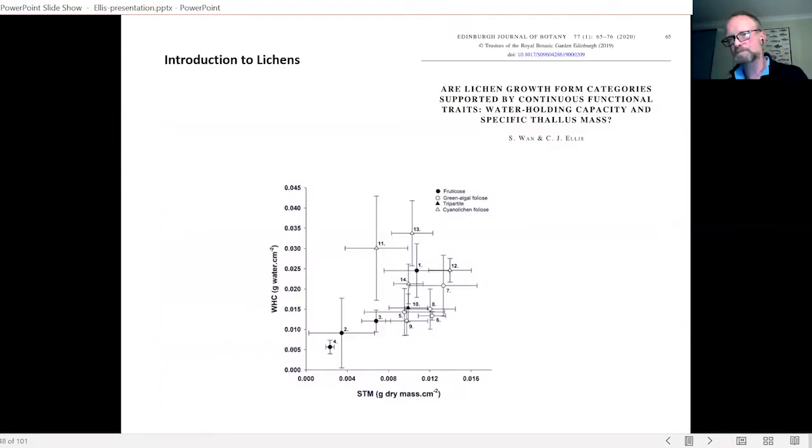So the shape and the structure of lichens is often expressed using two metrics. Specific thallus mass, which is the dry mass per unit area. And if you think about it, that's almost like the surface area to volume ratio. So how much surface area is there per unit mass? So how branched or how thin are they? And then the water holding capacity, which is the amount of water that they can hold, again, per unit area. And with these two different metrics, we can characterize the different shapes and sizes of lichens.